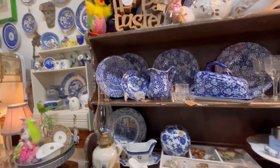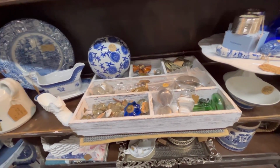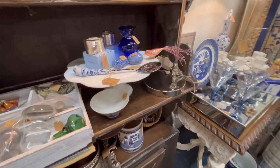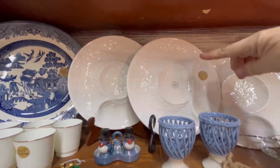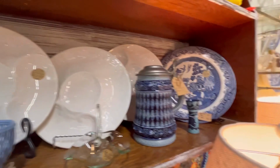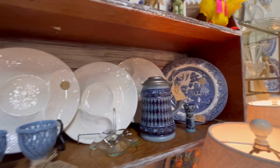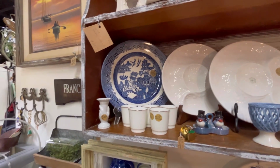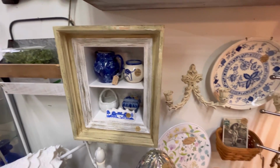Again, it's not necessarily exactly my taste, but I have to say she does a spectacular job of merchandising all of it so it makes you want it. I literally just thrifted one of these plates today, and here are similar, the Blue Willow Churchill that I have added to our booth. So seeing that she's got them here, I feel pretty good, and I feel pretty good about the prices I put on them as well.